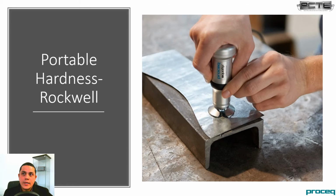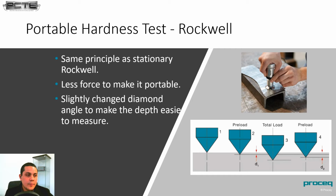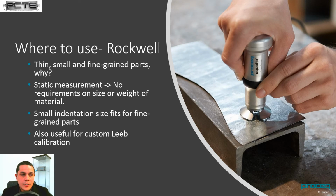And then the next one is a pretty interesting and exciting method, the portable Rockwell method. So we've taken a benchtop method, and Proceq have miniaturized it. And the great thing about the portable Rockwell is that it is independent of mass and thickness. In fact, you only need to have a thickness that is 10 times the indentation depth. So it works on the same principle as stationary Rockwell. We're basically comparing two penetrations, and then that will give us our hardness. So it uses less force to make it more portable, and they slightly changed the diamond angle to make the depth easier to measure. So where would we use something like this?